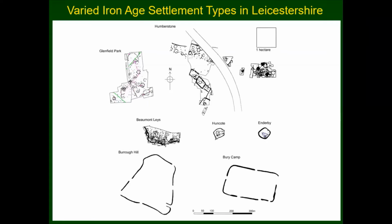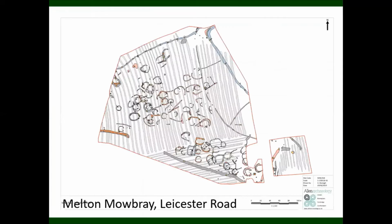So if we're thinking that hill forts are at the top of the settlement tree, if you like, then what does that say about the relationship between these sites and the hill fort itself? And here's a local example from a recent site at Melton Mowbray that was excavated. And this site is actually the same size as Burrough Hill. It covers around 5 hectares in extent. It's not a hill fort, but it's very similar in terms of how it's made up. And you can see it's very, very busy, lots of overlapping roundhouses, that kind of thing.